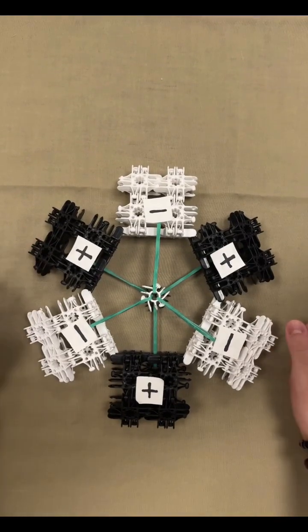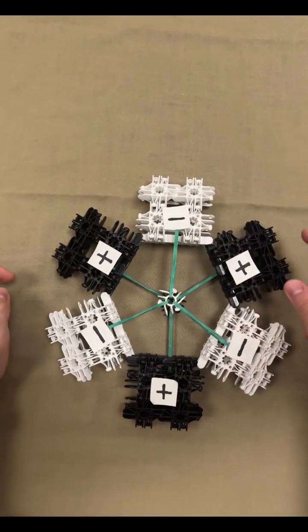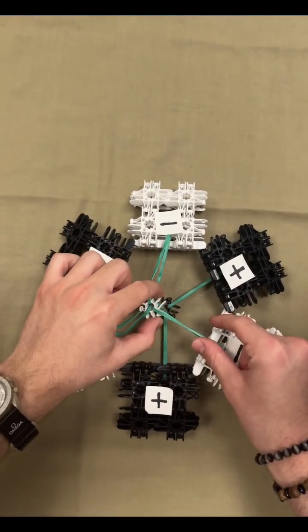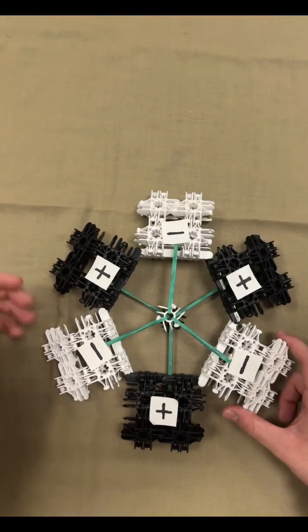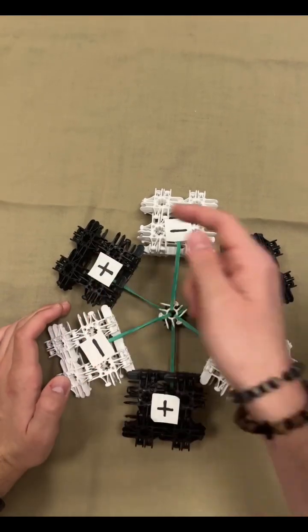Here's a model that represents what happens at the molecular level in the quartz crystal. These white parts represent areas of negative charge, while these black parts represent areas of positive charge. These trigons in the middle here, the white and black ones, represent the center of charge for each of the respective colors, with white again being negative and black being positive. And these areas of charge alternate between each other in a hexagonal shape as shown here.